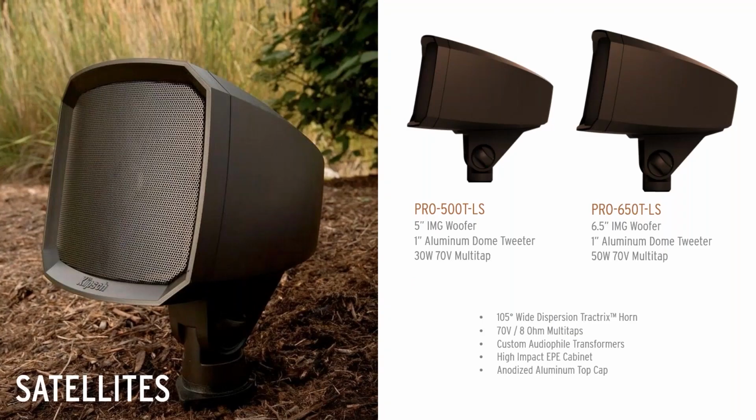So on the landscape speakers themselves, you actually have two options, the Pro 500T and the Pro 650T. Again, I'm not going to read through all the specs, but they all utilize 70 volt, 100 volt, and low impedance capabilities. They also have a 105-degree wide Tractrix horn. In other words, you're not focusing the sound on a small area. Most landscape speakers have about a 60-degree sound dispersion, which means you need to install quite a few of them for a coverage area. But if I'm able to increase that to 105 degrees, now I've got a much wider coverage without it dropping off as I walk through. So instead of walking through and going, oh, it sounds great, oh, I can barely hear it, no, it sounds great from end to end, no matter what.